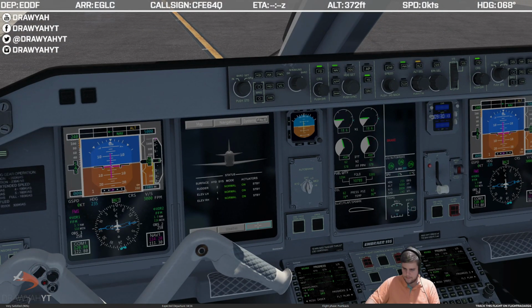So the altimeter today is 1013. Okay, standard altimeter for today.